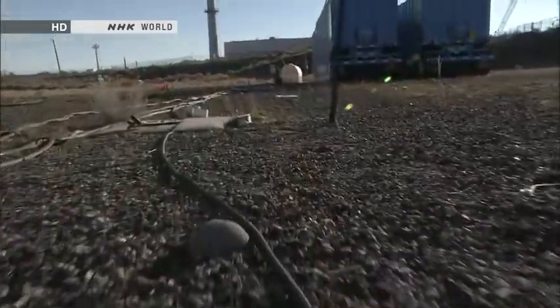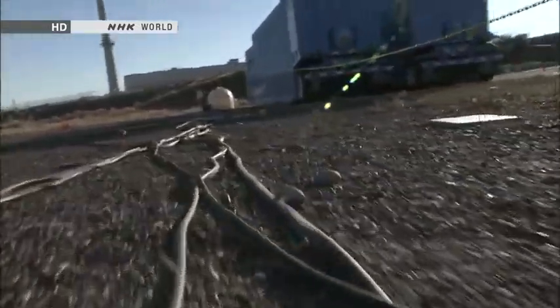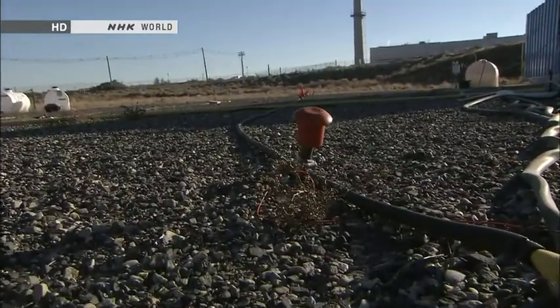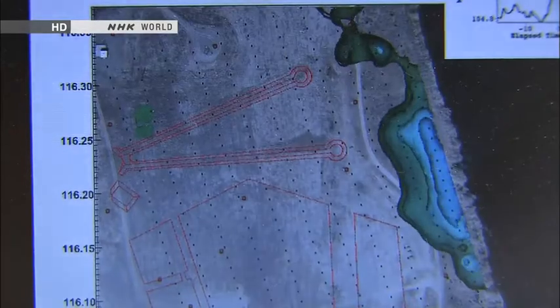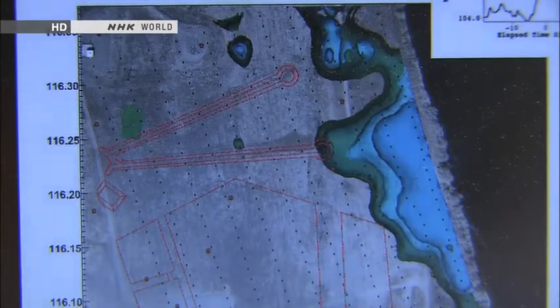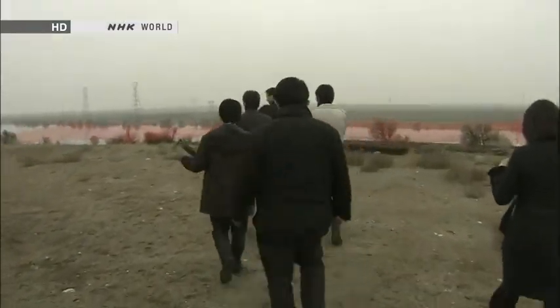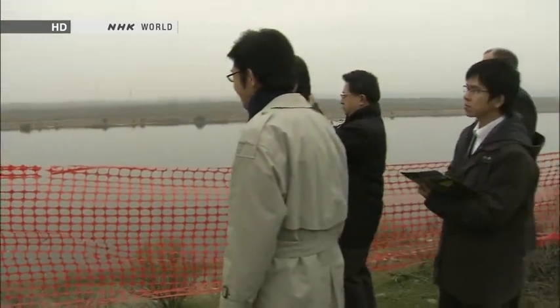The system sends electricity into the ground and uses sensors to detect contaminated water. It exploits the different electrical resistance levels of radioactive water and groundwater. This allows for real-time monitoring, 24 hours a day. U.S. engineers also developed new technology for decontaminating radioactive water.